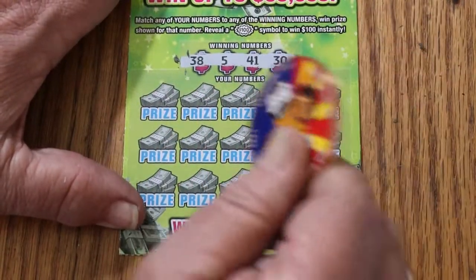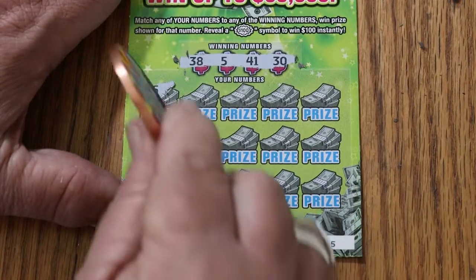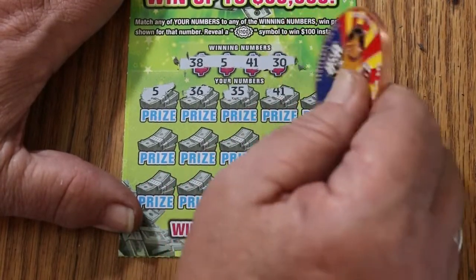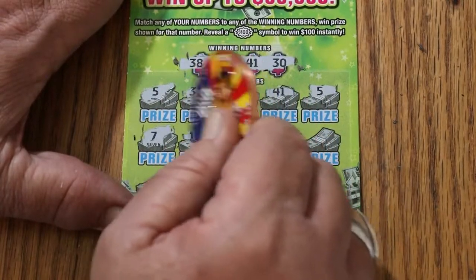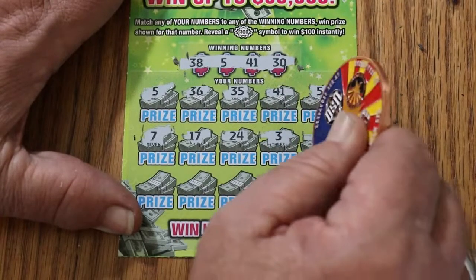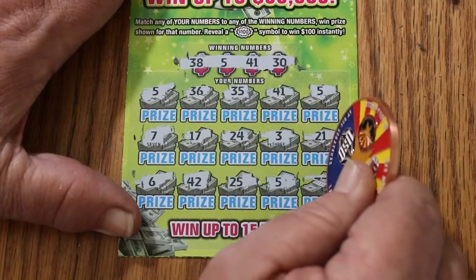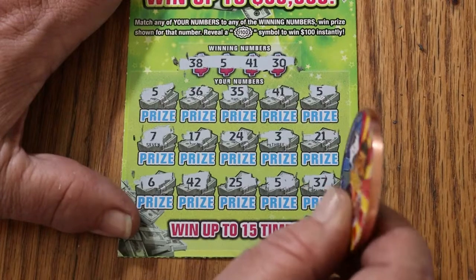38, 5, 41, and 30. 5, we got a match right off the bat. Now, do we have a manual win all? I love it when that happens on the first number. No, we do not. But we got a win. 35, 41, we got 2 matches. 3 matches. 7, 17, 24, 3, 21, 6, 42, 25, 4 matches, and 37 in the corner. Okay, this is good. Let's see what happens.